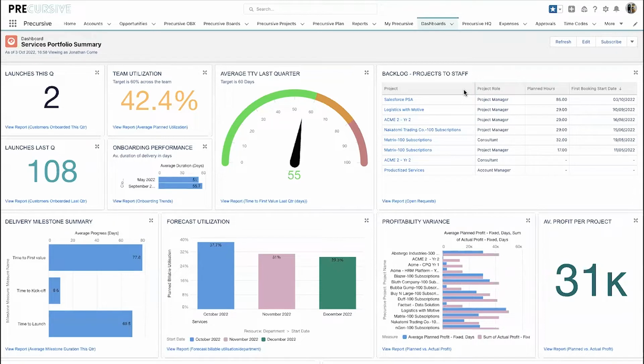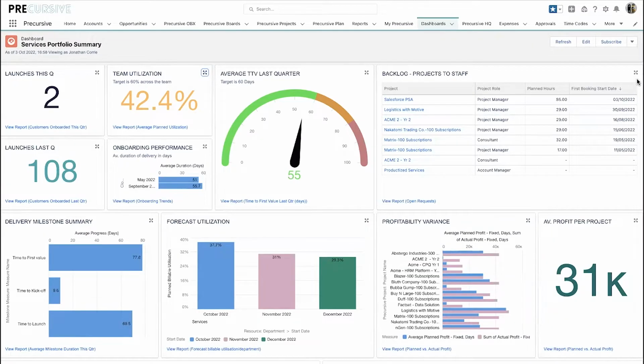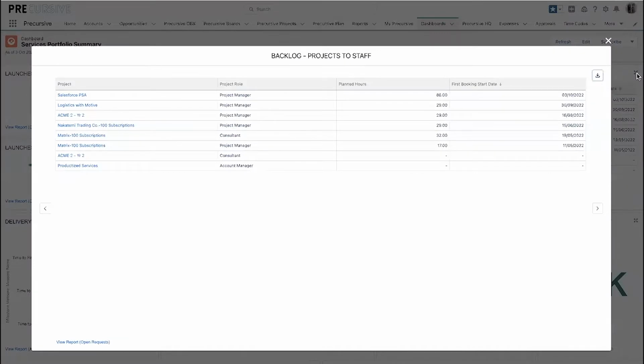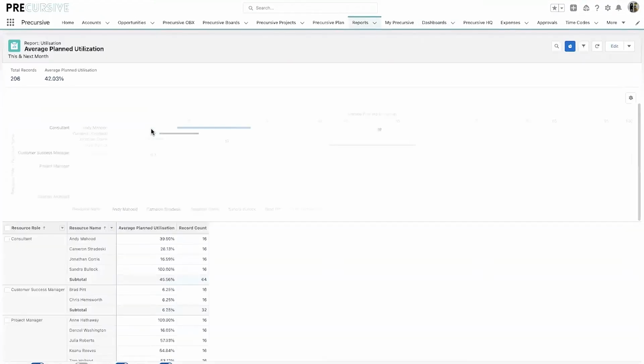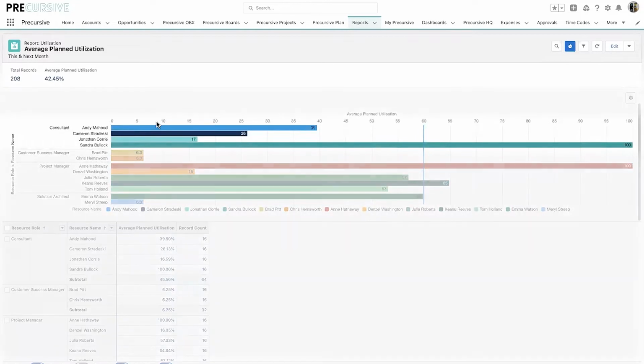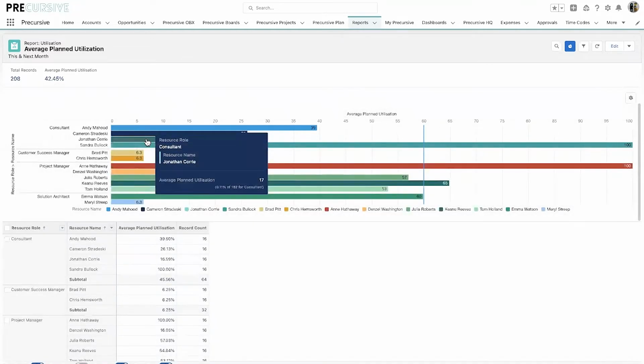Let's look at improving our overutilization and resource allocation straight from within our services portfolio summary dashboard within Precursive. Precursive is showing me that our overall team utilization is much less than our target of 60% across the entire team. But the dashboard is also showing me that we have a backlog of projects that we are yet to staff. But I'd like to understand what's planned across our entire team. So let's take a quick look. Within this report, we can clearly see that I have a much lower utilization for my consultants, and we know that we have a number of projects that we still need to staff.